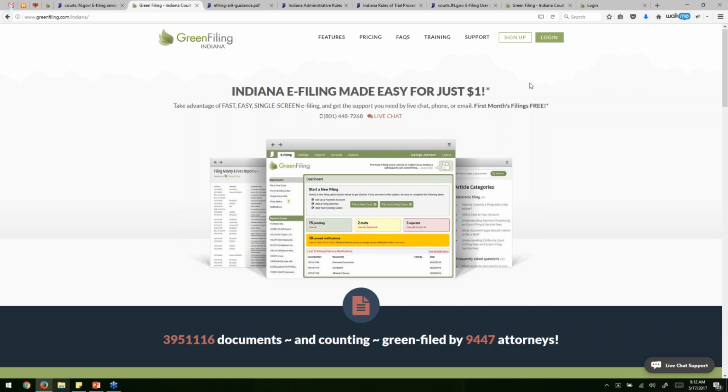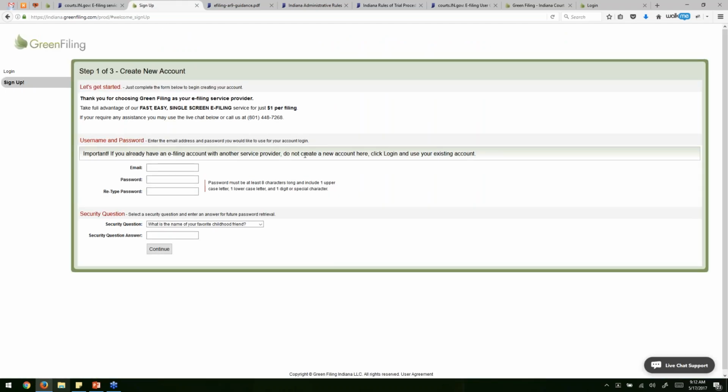If you're ready to create an account, you're just going to click the Sign Up tab in the upper right. This is going to take you to our new Sign Up screen. Now, I won't go through the sign up process in its entirety. It's pretty self-explanatory. On the first screen, you're essentially going to enter an email address and password. Also create a security question. You'll click Continue. That will take you to step 2 of the process, which just collects your contact information, and then you'll submit your registration.